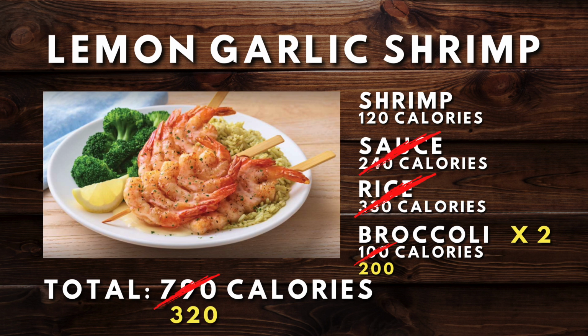So now all of a sudden we've taken this 790 calorie dish, and we've dumbed it all the way down to 320 calories, which is right around that 300 calorie per meal mark that we want for most females who are trying to lose weight successfully, okay? So just sub out your options that are carbohydrate or fat-based and just stick to a very lean meat and vegetable, and make sure you leave the sauces on the side if you can.